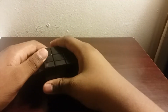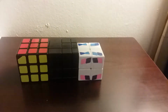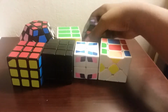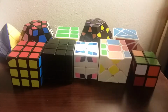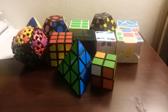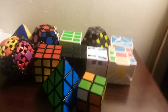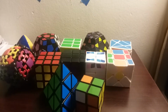So, yeah, that's pretty much all my puzzles, and I'll just put them all back in the frame real quick. Okay. Let's see if we can get them all in the frame here. Alright, that's all my puzzles, really. Well, except for the gear cube that's missing. But other than that, yeah. Pretty good. Decent amount of cubes. I have 2 more cubes coming in the mail pretty soon, and I might have more on Christmas.